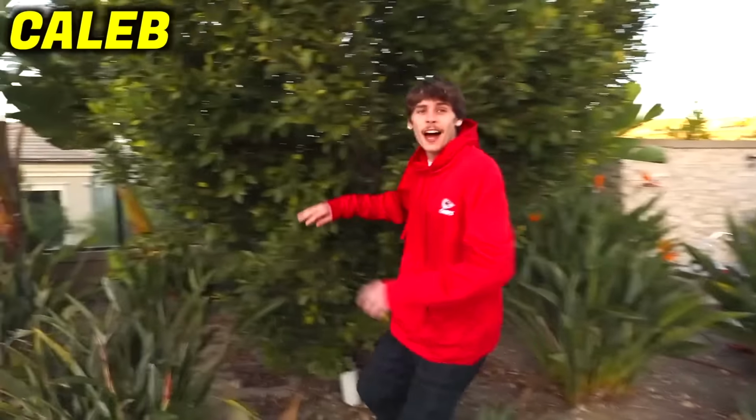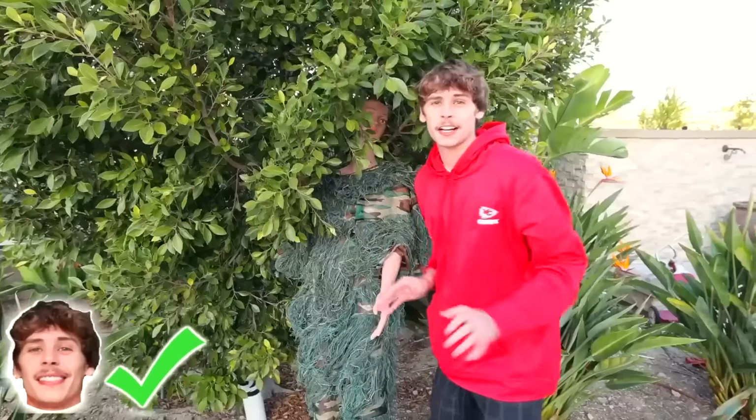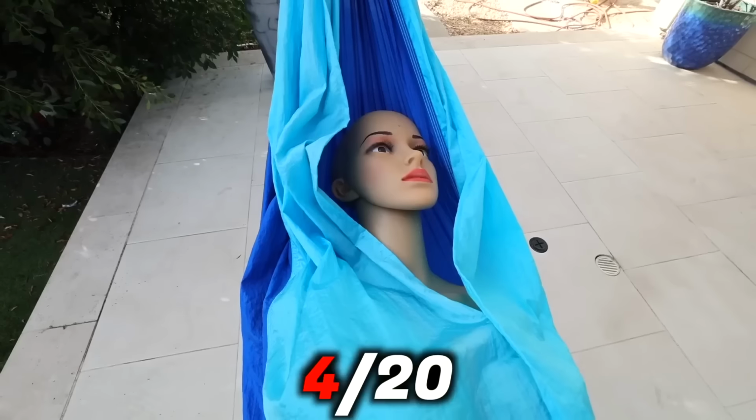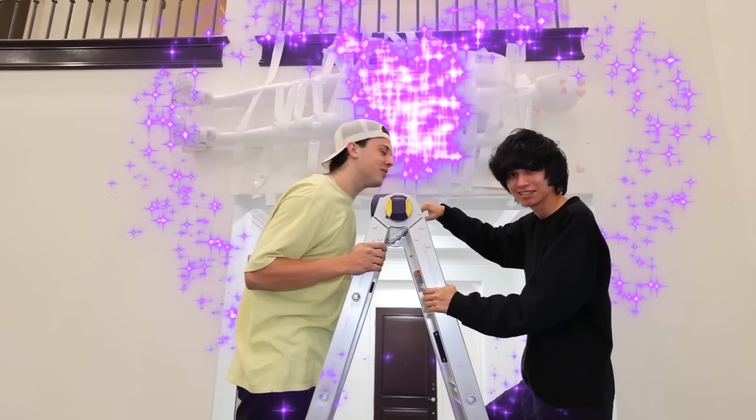Oh, I think I'm gonna hide right here. Okay, you know what? I think it's too obvious. This is gonna be the first place they look, so I'm gonna put a decoy to waste some time. I gotta find another hiding spot. And Caleb wasn't the only one to come up with this idea. In order to distract Alex, we all set up dummies and booby traps to run his time out.